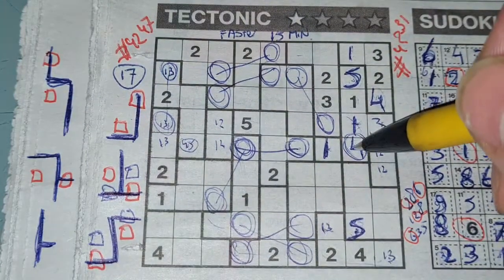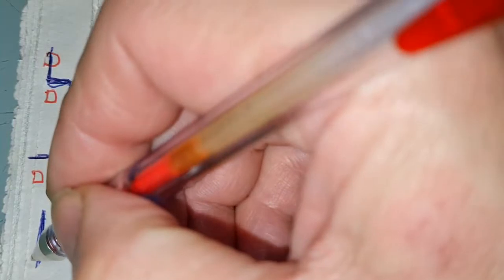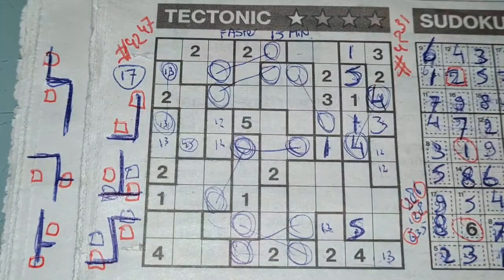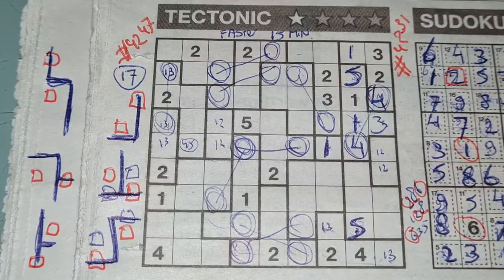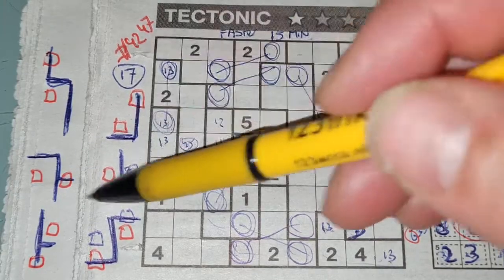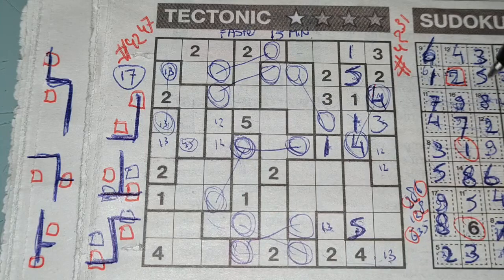This box is always the same number as that box. I've already filled in the 4, yeah. There are 6 figures that you need to recognize in this puzzle. We have all the 6. Alright, so why you need to recognize those shapes or figures? Well, then the following step, it's easy for filling those numbers.